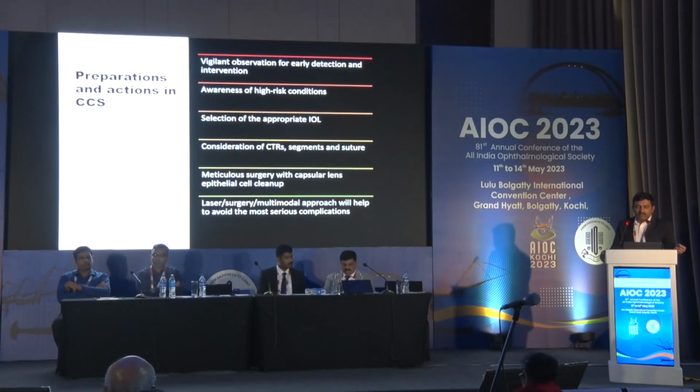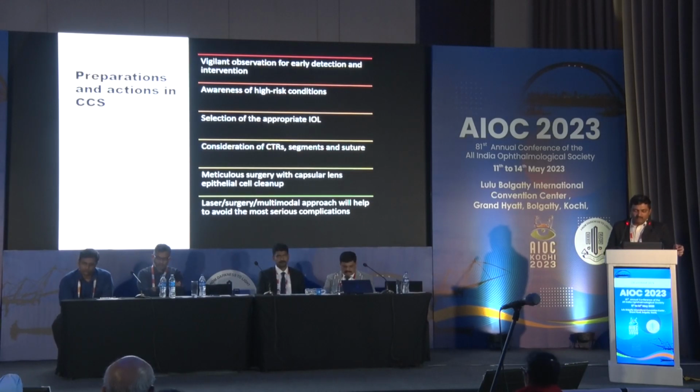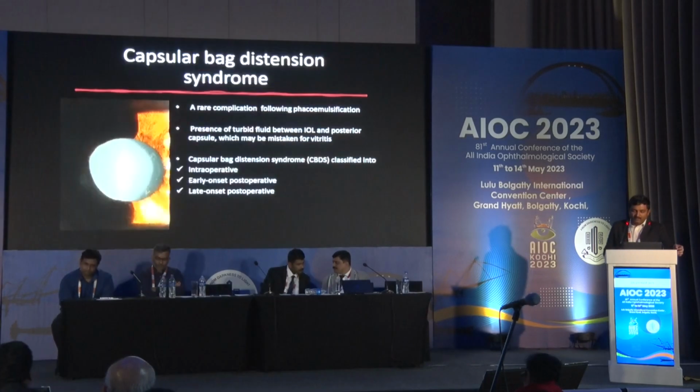So what are the preparations and actions in capsular contraction? One is vigilant observation, especially in high-risk cases. Select the appropriate IOL. Consideration of CTR and segments should usually be combined with sutures. Meticulous surgery with capsular cleaning should be followed up. Laser, that is Nd:YAG laser, or surgery, or multimodal combined approaches should be used in patients with capsular contracture syndrome.